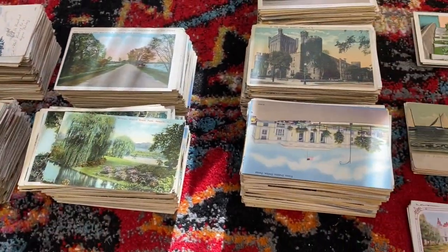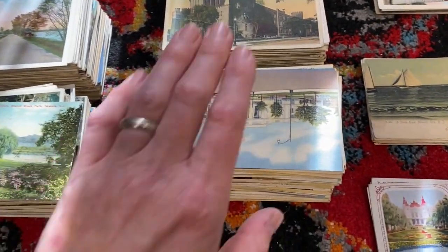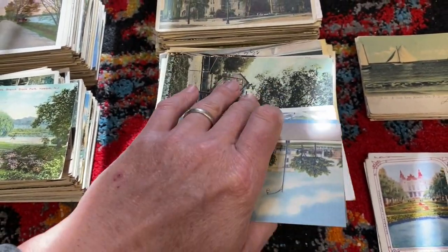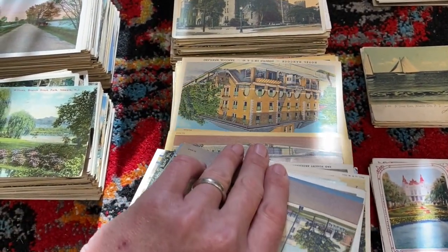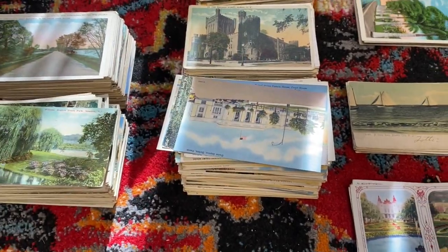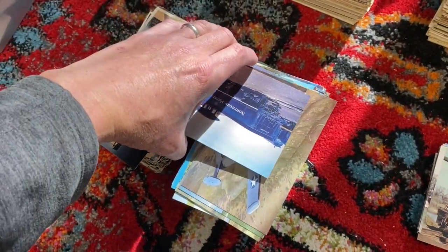That's what these are. This right here, these stacks are all buildings. These can be attractions, popular sites, things like that. Indoor scenes of buildings or outdoor scenes of buildings and homes. That's a lot.